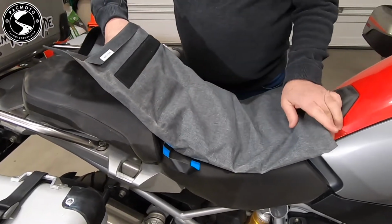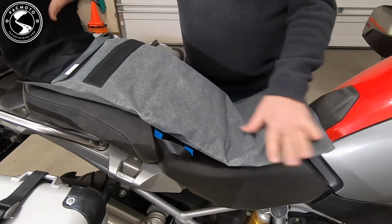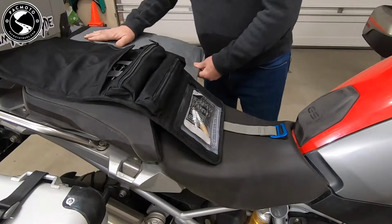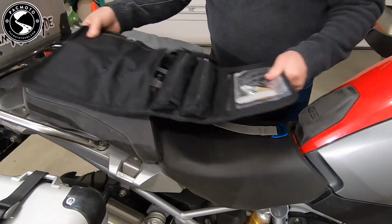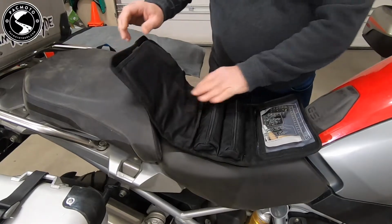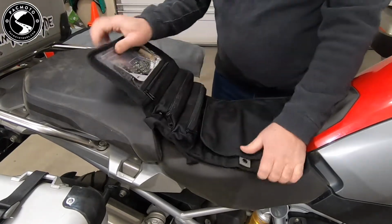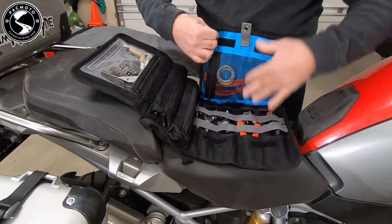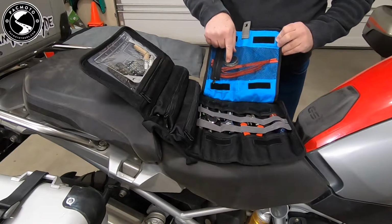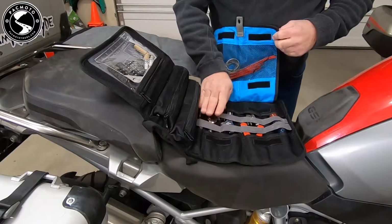This is a waterproof case. It's nice because it can be set on the ground if you need a place to put your knees or to lay out some tools or parts while you're working. So let's see what's the best way to show this. Go this way. Okay, so I've got some zip ties, some wire, open end wrenches.